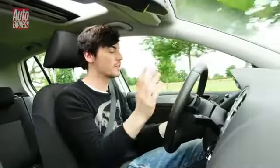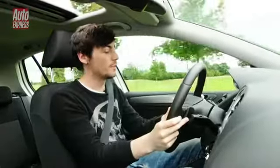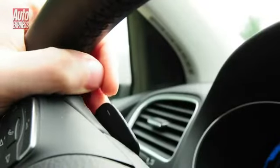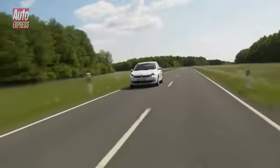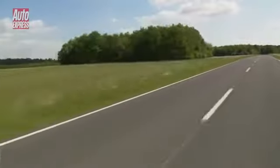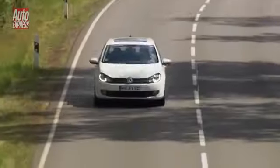So it already handles better than a Nissan Leaf, and it's got this great little feature here on these DSG pedals which are behind the wheel. If you flick the left one, which would normally change down a gear, it actually increases the amount of regenerative braking, so it kind of slows you down. It makes you feel like it's a geared car, and it really gives you the impression that this is an electric car that you'll really want to drive.